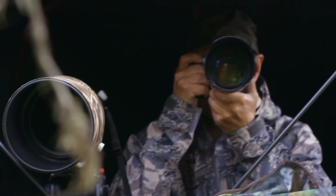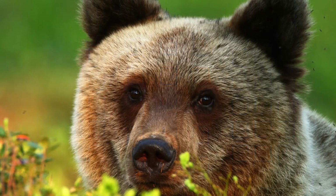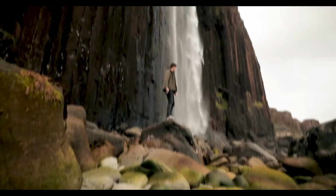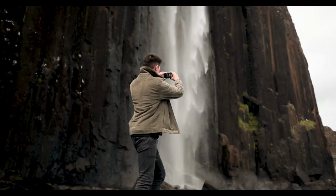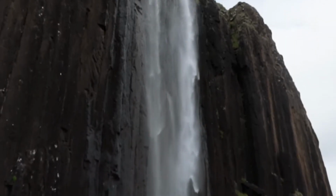DSLRs and mirrorless cameras deliver exceptional image quality, manual control over settings, and the ability to interchange lenses. They offer features like 4K video, advanced autofocus, and customizable settings. Compact cameras offer good video quality, compact size, and a range of shooting modes. Some models provide features like 4K video, fast autofocus, and image stabilization.